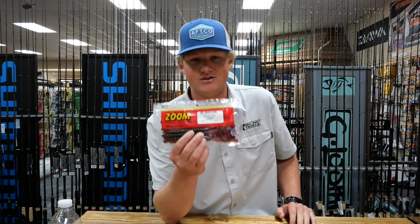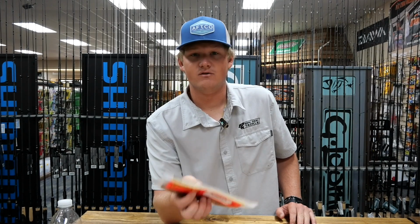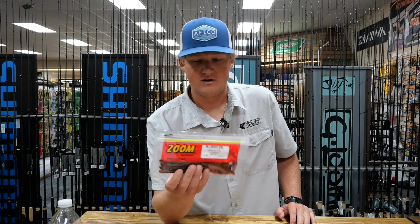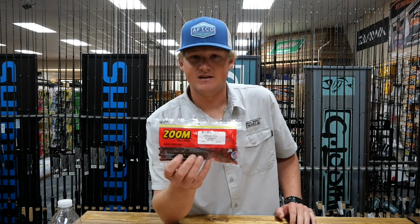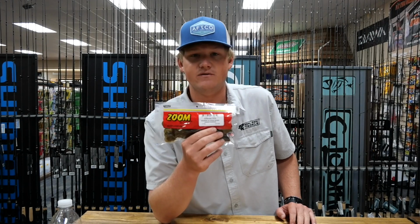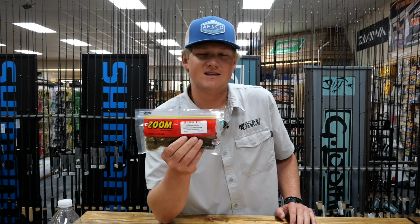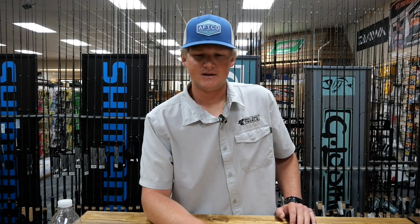As far as worms go, I really like a Zoom O-Monster. This bait is tried and true and catches fish all over the country, not just on Lake Chickamauga. Throw that in some of the stuff that's thinned out and scattered. I also like just a classic UV speedworm as well. This here is a Magnum UV speedworm. I like that bait. It's a little bit heavier and you can cast it better. It's a lightweight to keep it up above that grass.